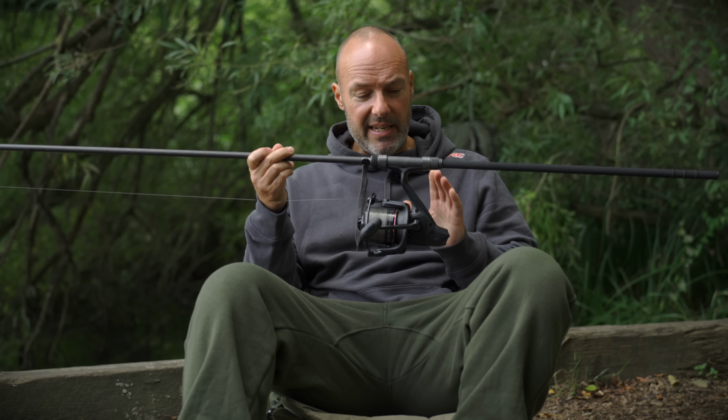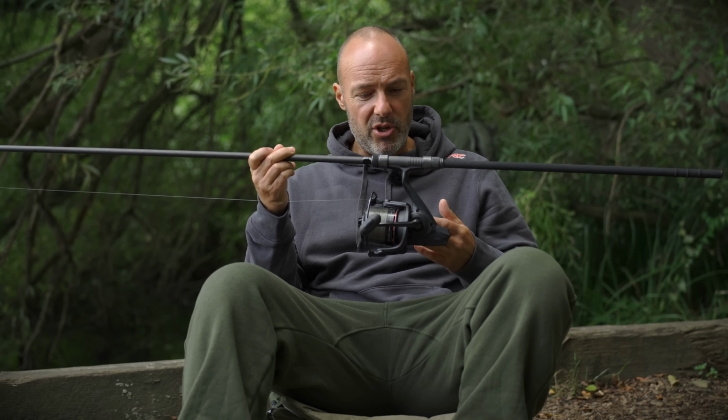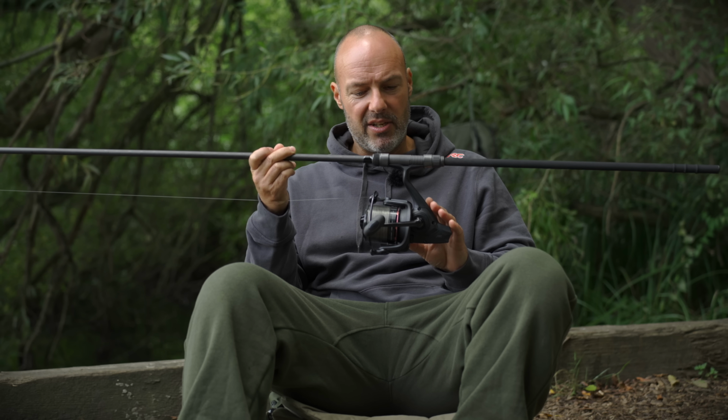It's using an internal pedigree which is refined. It's not something new. This whole housing and gear system is based on the Pen Affinity reel, which is a real workhorse, and its reputation is second to none.